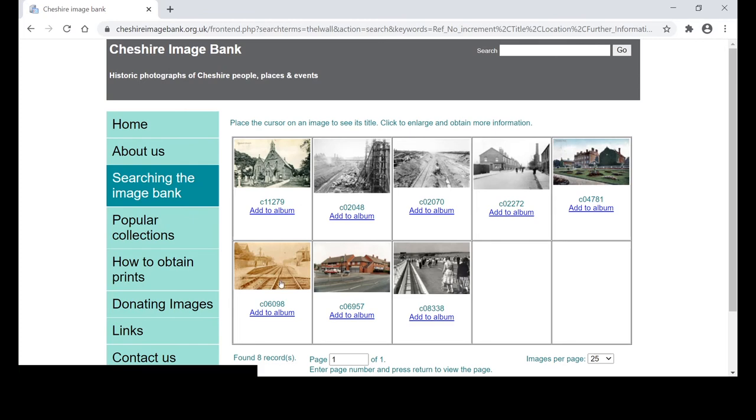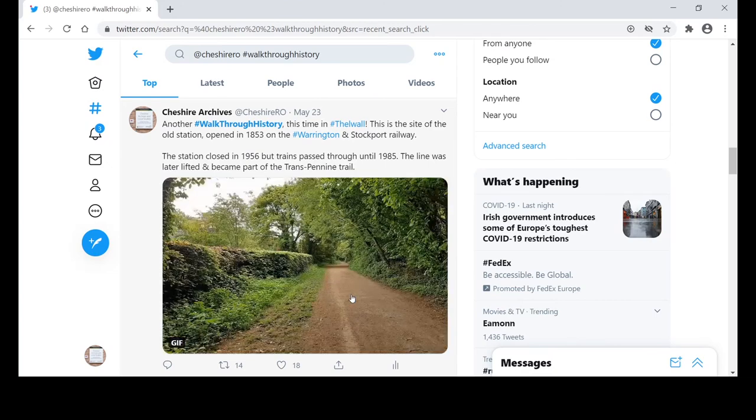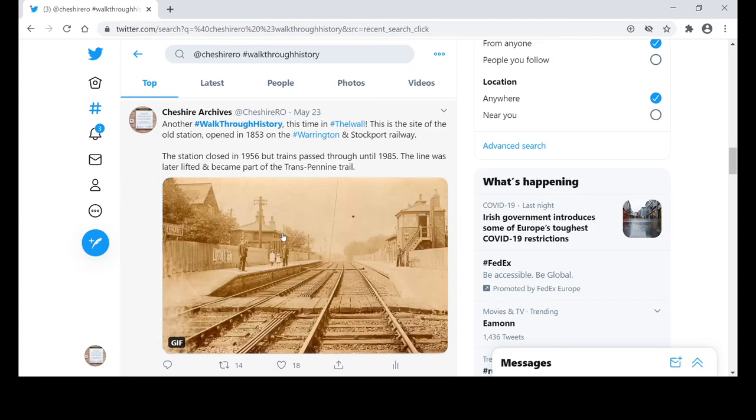On this image here. Here's the image in a bit more detail on Twitter. If a building is not there anymore, you'll probably need historic maps to pinpoint where it has disappeared from. We worked out exactly where to take this image from. And you can just see the roof of this building from the exact same spot on the old railway, which is now part of the Trans-Pennine Trail.